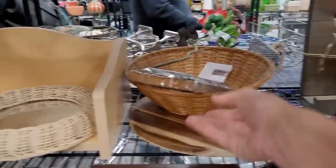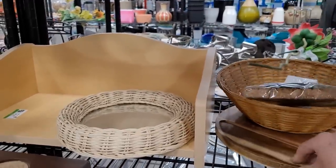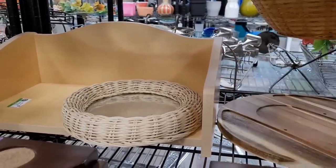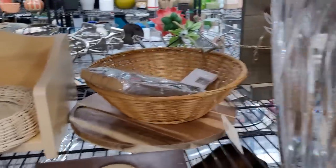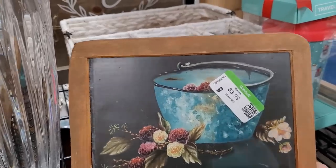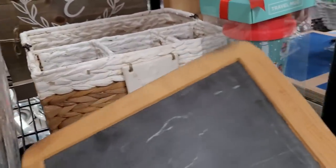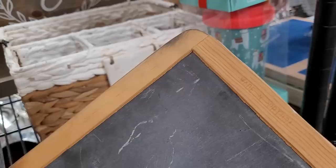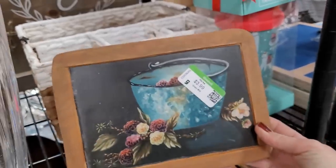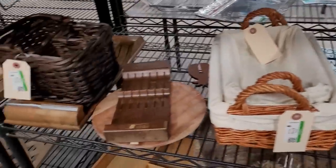Some baskets. Here is a number seven. Some serving trays. Oh, look at this. This is a lovely little oil painting on slate, it looks like. Made in Portugal, definitely vintage, only $4. What a lovely little decorative piece. We'll take that. More baskets.